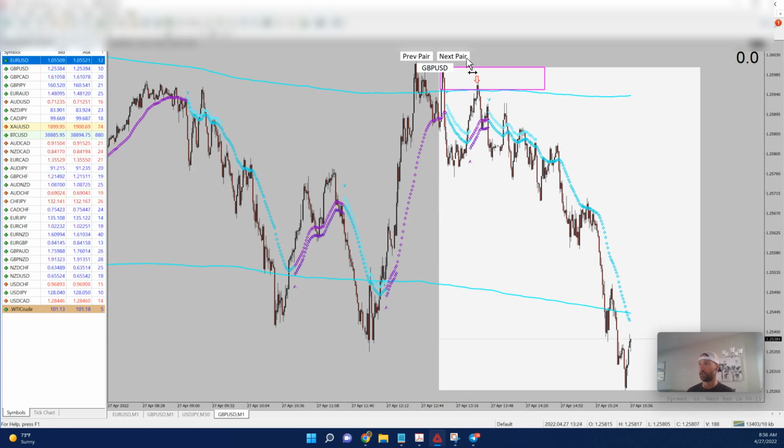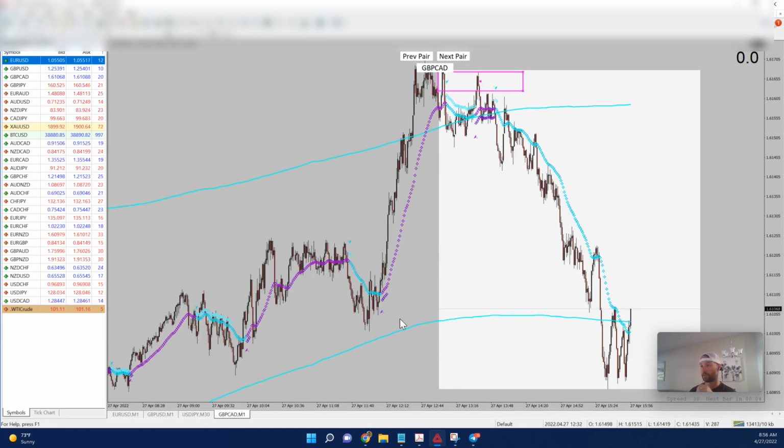But it does work really well. We scan a couple more of these pairs. I'm just going to look at a handful. I'm not going to look at every single one of these.